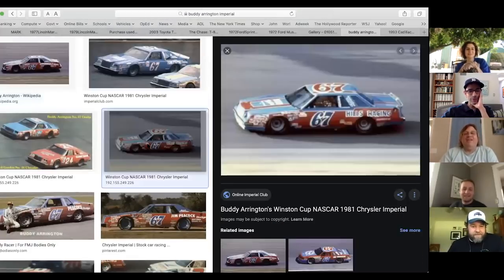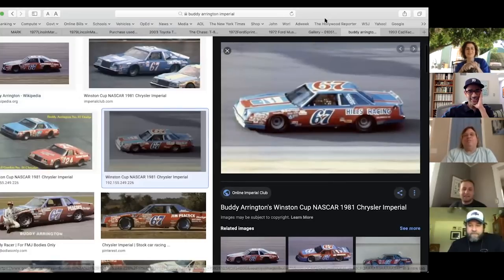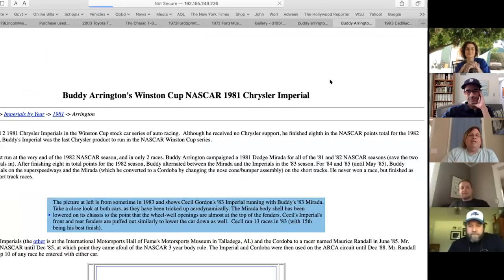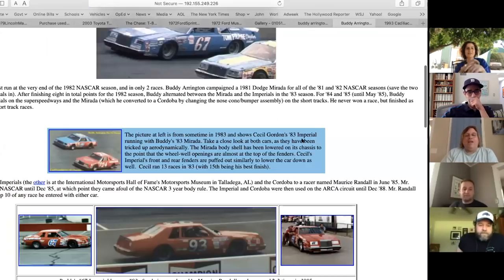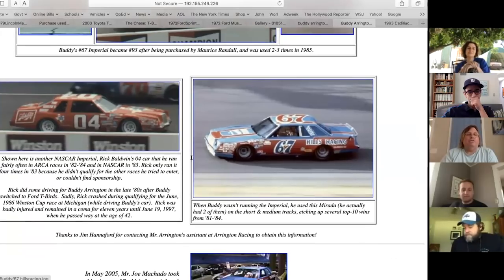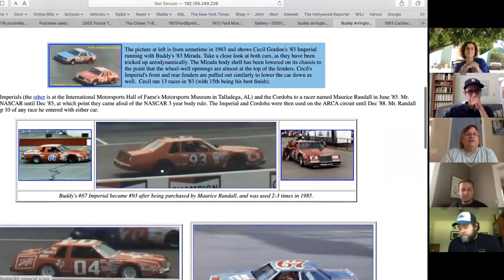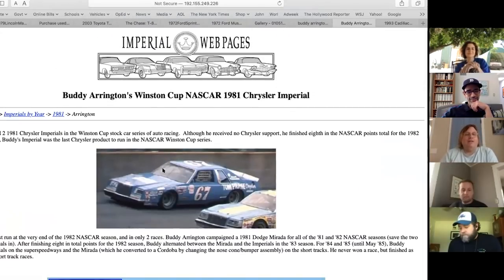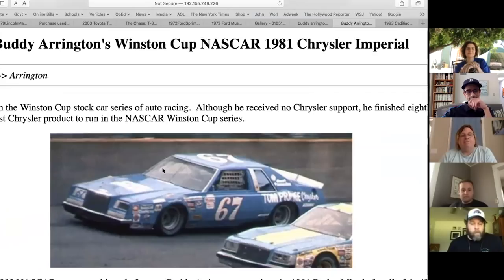Oh, cool! It's a beautiful race car, actually. Yes, this is the Buddy Arrington Chrysler Imperial. I always thought these cars actually made this. It's a Cordoba he drove, but this is the last car he did. And I thought that was kind of cool. They look badass from the front. Yeah, they did. They were cool. So that's it. I'm done.